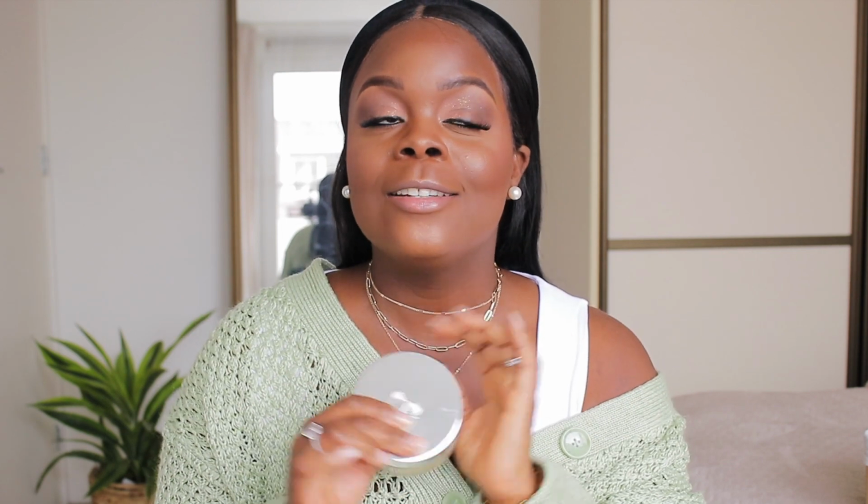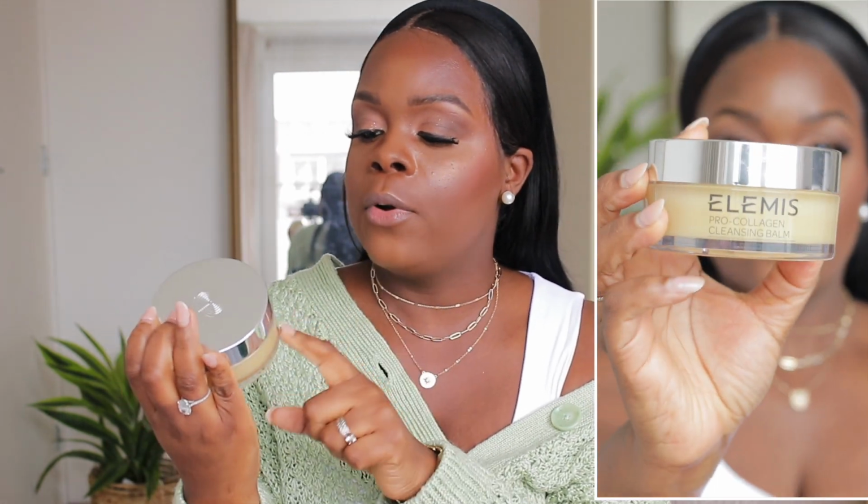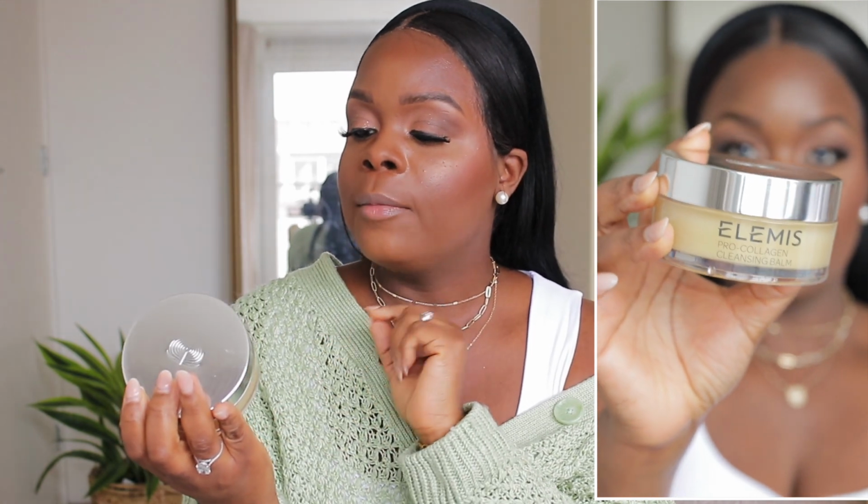So if you watch one of my skincare videos, you would know that my staple cleansing balm is the Clinique Take the Day Off, but I've heard a lot of girls raving about this product. This is the Elemis Pro-Collagen Cleansing Balm, Hydrating Cleansing Balm, it says. And I have fallen in love with this product as well. So I use this mainly on the days that I have a full face of makeup. So tonight when I'm taking off this makeup, I will go in with this product because I feel it really goes in and breaks down the makeup.